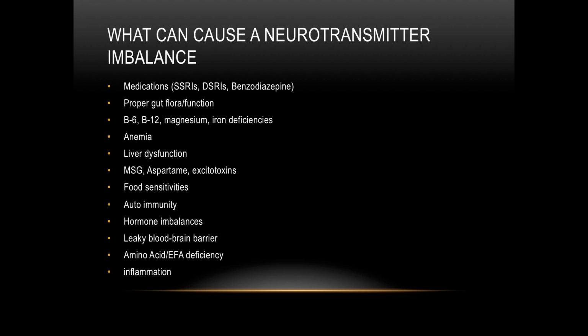Number one, medications. So too many people are taking the SSRIs, the benzodiazepines, and over long term, it's going to just create an imbalance of these neurotransmitters. I'm not saying that you don't need them and they're not indicated, but I just feel they're probably overprescribed right now. We need to address proper gut flora, so our bacteria. Certain key supplements, B6, B12, magnesium, and iron deficiencies can cause it. Again, anemia, liver problems. Then some of the excitotoxins like MSG, the glutamates, and aspartame, food sensitivities, autoimmunity, hormone imbalances, leaky blood-brain barrier, amino acid and essential fatty acid deficiencies, and inflammation.